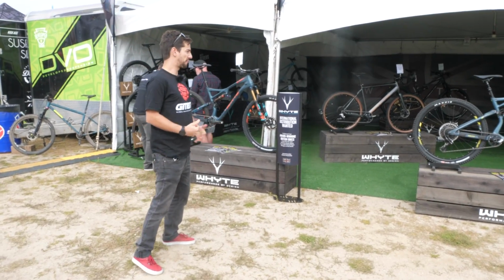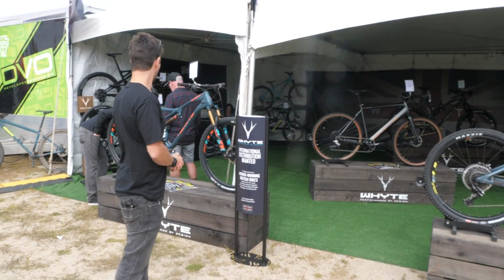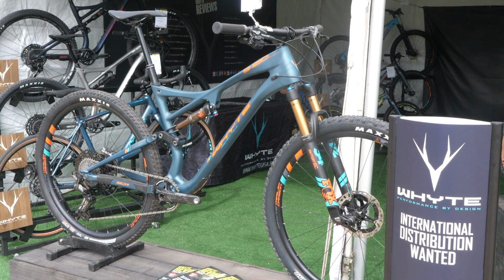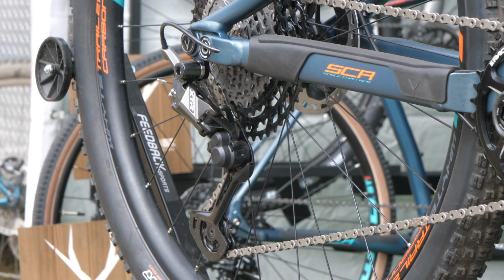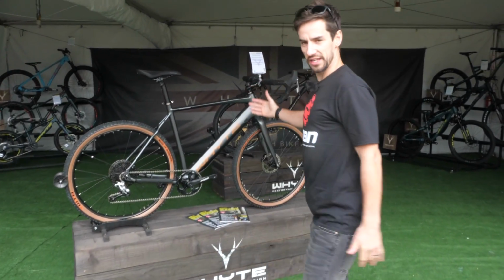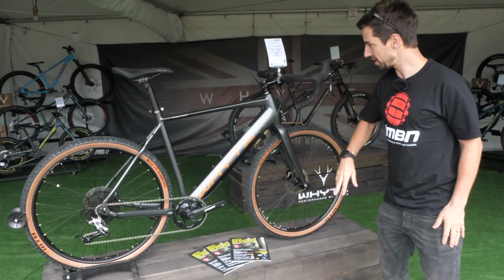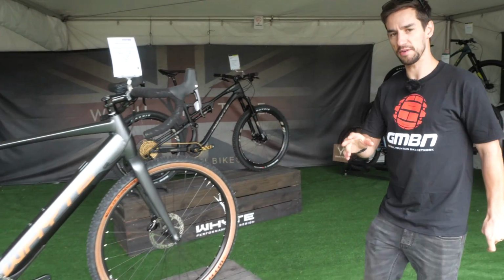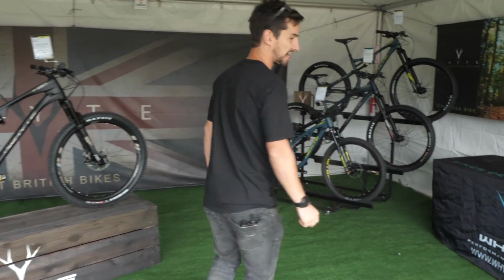We've come all the way to California, and here's a British brand. This is Whyte. Got some nice 29er bikes out here, that S-120 short travel bike with the Shimano XTR on there. We've not seen much of that yet. Got the G-170 over here. Something quite interesting, an e-gravel bike using that Fazua kit. Not sure many of you will be into that. We're a mountain bike channel, of course, but check out these, super cool.